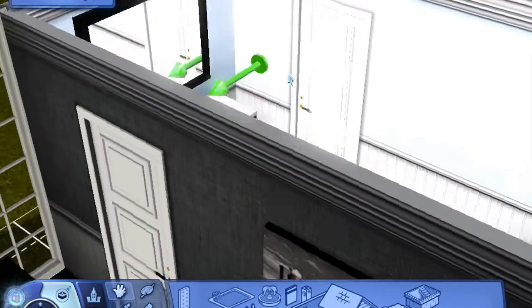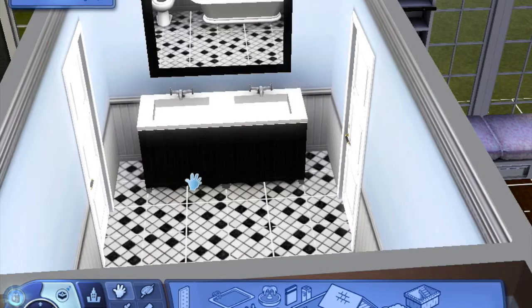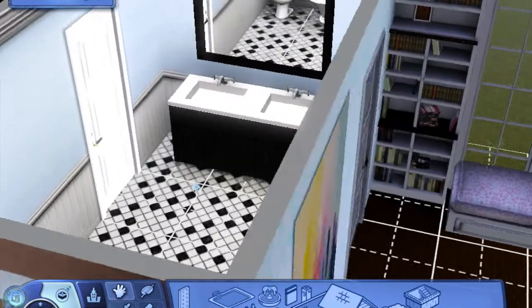Then you go into the bathroom here. I did double sinks because, like, who would want to share a sink with their brother?